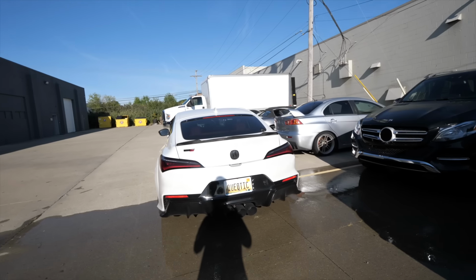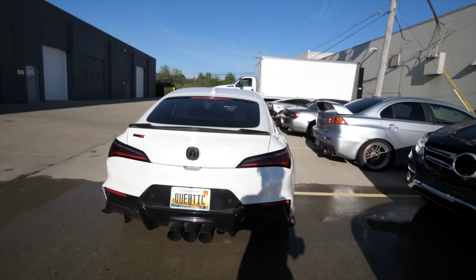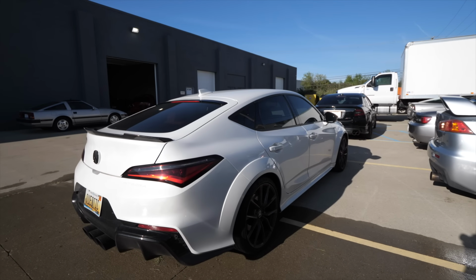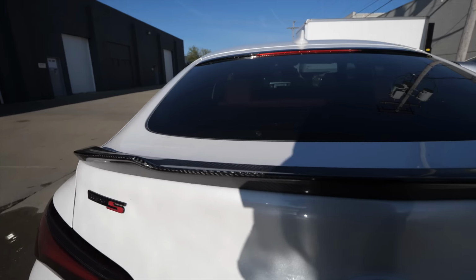It does so many things right. It's efficient, fun, fast, great looking. It's just a great car that ticks a lot of boxes. Pardon the construction noise in the background, I can't help that. But yeah, this car is great, man. I just love driving it. But those issues that I had, man, just made me lose love for the car. But it's super practical and great looking.